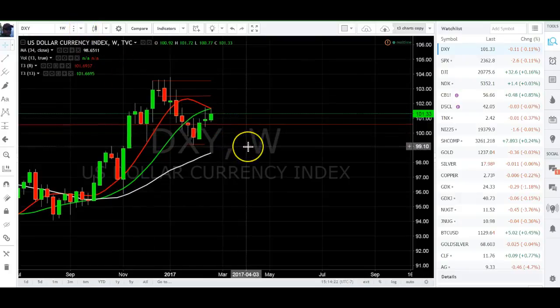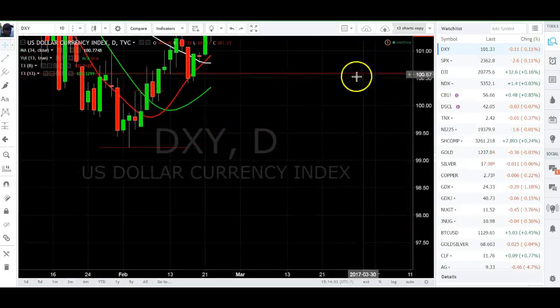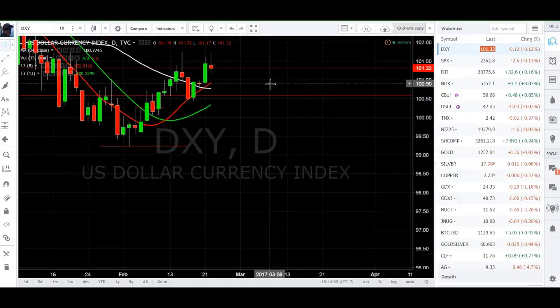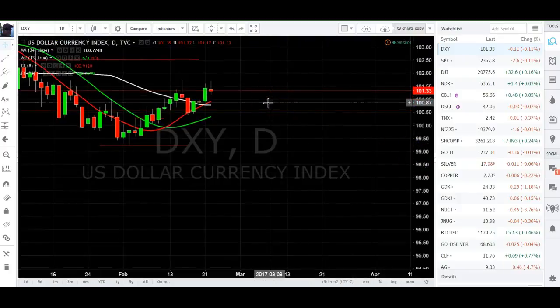And let's see, between 100 and 99. Looks like it has support at 100, more so. $100 or 101, right around there.